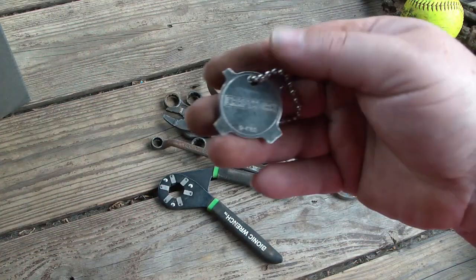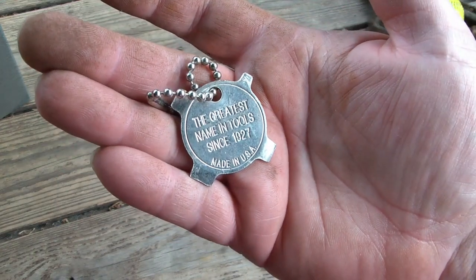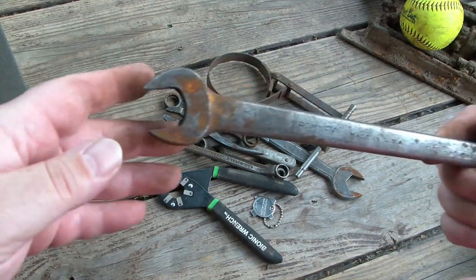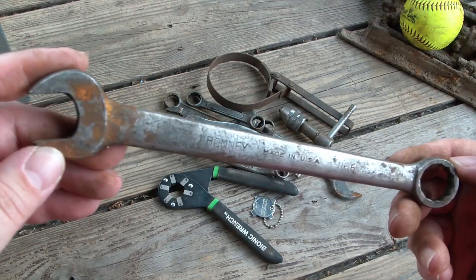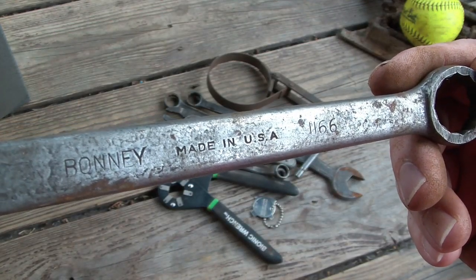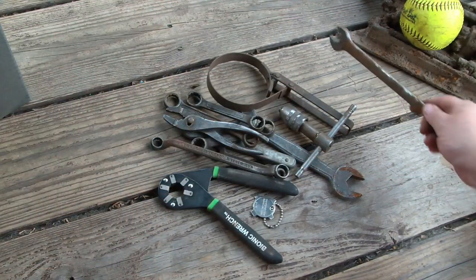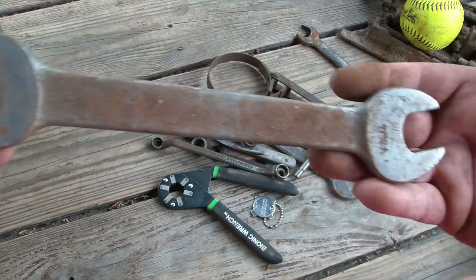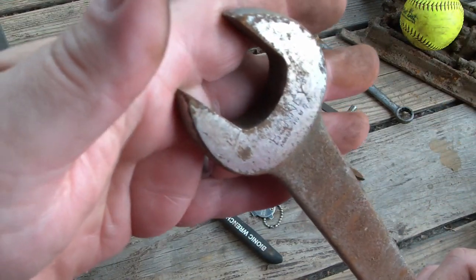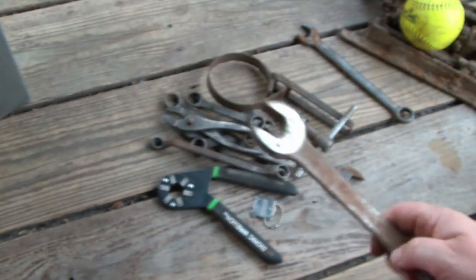Neat. Found one of these little Craftsman keychain jobbies. Greatest naming tool since 1927. And I found a couple Bonnie wrenches for Resto Rob. Bonnie number 1166. There we go. And here's another one. Double-sided. There we go. Bonnie. Hopefully Resto Rob would like that.